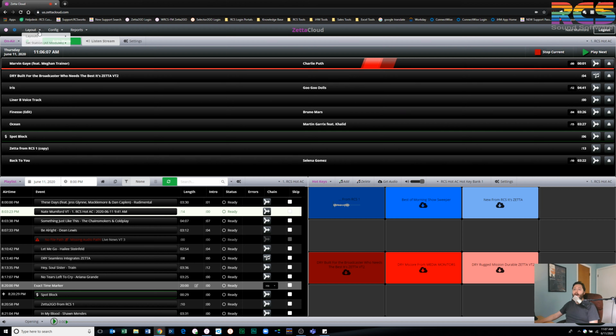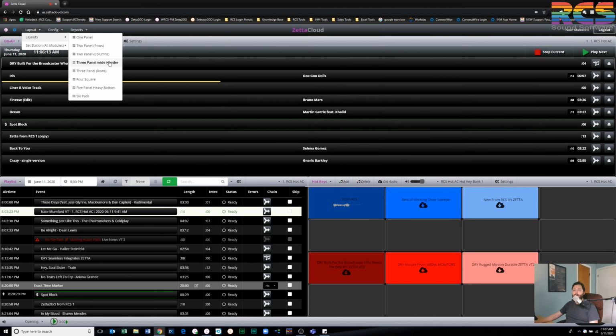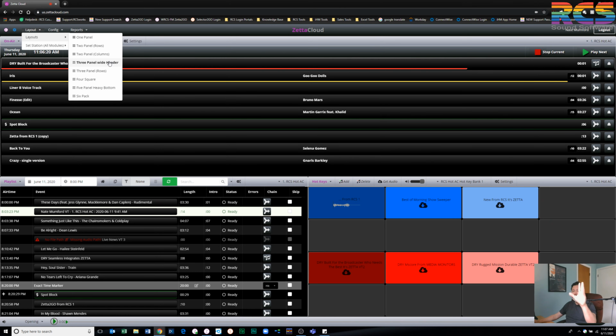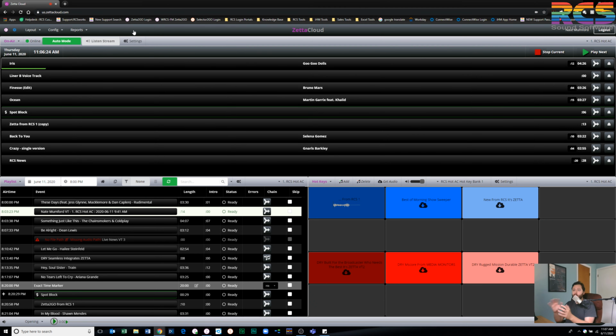In regards to layout, we have also multiple layouts here. We have 1, 2, 3, 4, 5, and 6 modules right now. I will say we have plans to make this really, really cool and really customizable, but I'll save that for a future Facebook Live. So let's kind of talk about operating inside of Zetta Cloud. Me personally, I always like the kind of 3 module layout approach. That's just me. So again, you can see here on air, the playlist, and the hotkeys.